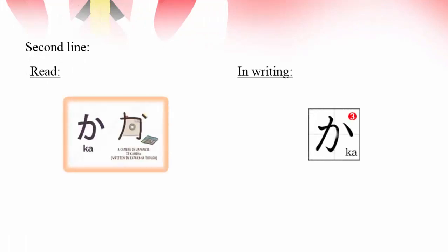Next, let's move to the second line, line K. The first letter, Ka. The way to read Ka. In writing, these two strokes are curved to the left and quite parallel to each other. The third stroke is short and outermost. The beginning of the third stroke should be equal or higher than the second stroke.